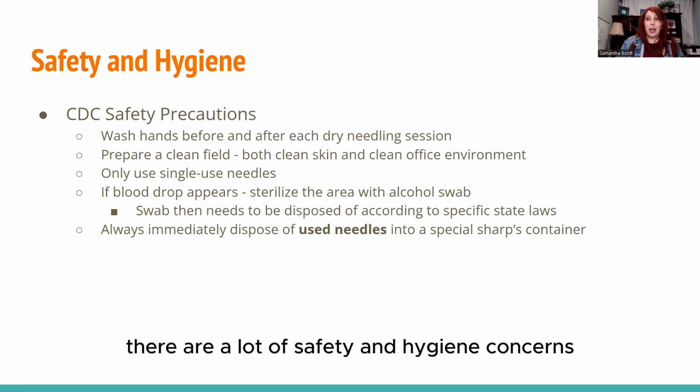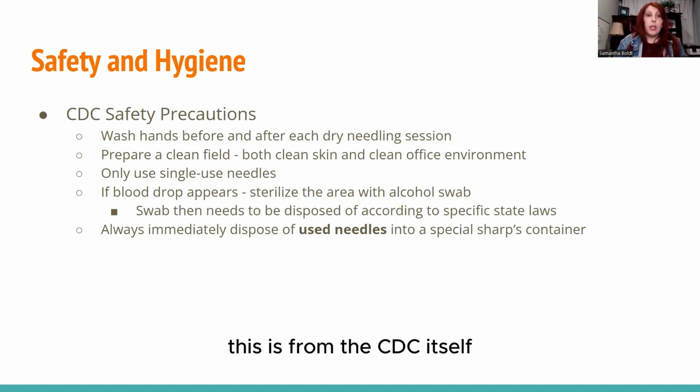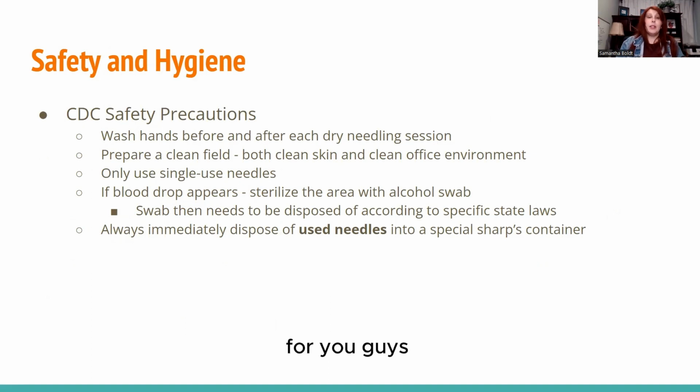So there are a lot of safety and hygiene concerns that I take into account every time I dry needle. This list is from the CDC itself. I wash my hands or sanitize before and after every dry needling session. I prepare clean fields, so I look to see if the skin that I'm about to needle is clean, and I try to keep my office nice and clean for you guys.